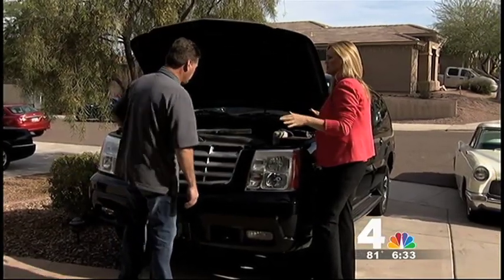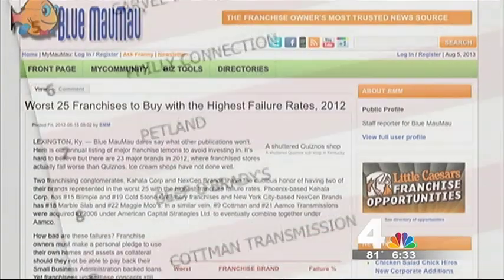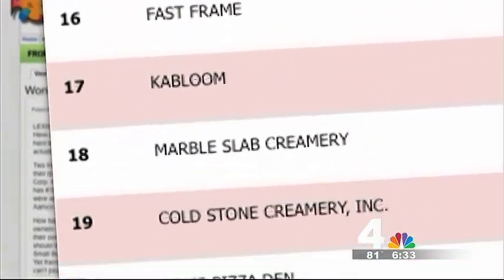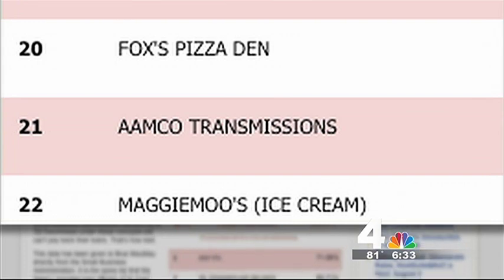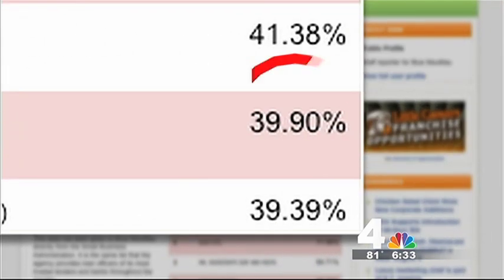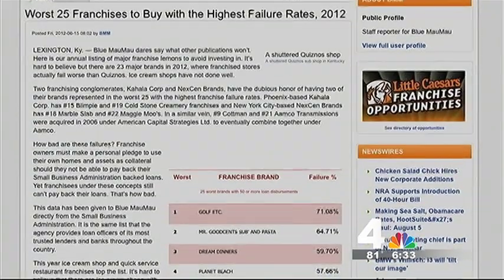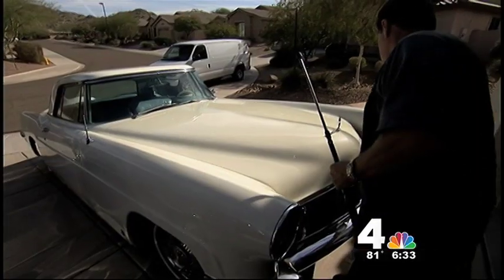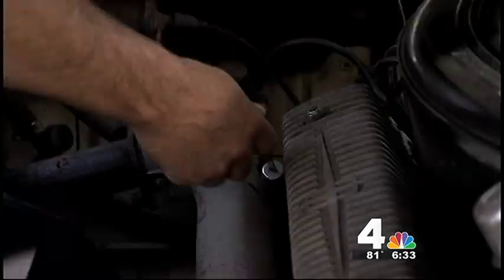Because he was one of the guys AAMCO hired to take over failing franchises while the company tried to find a new owner. According to a popular franchise watchdog site, AAMCO ranked as one of the worst 25 franchises in the nation last year because almost 40% of its franchises fail based on a failure to repay government small business loans. Johnson says he personally flipped about 18 of these failing stores in 2 years.